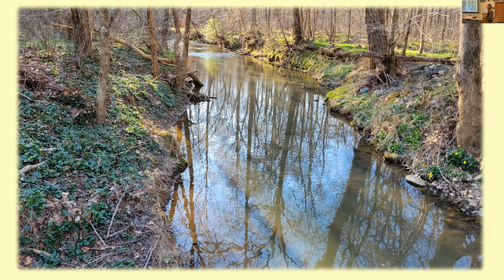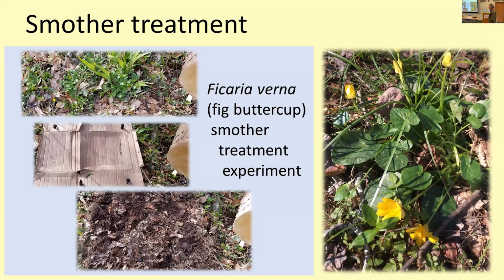And this is what it looks like when you get into natural areas. So this is New Hope Creek. This is completely shrouded with Ficaria on this side, and then there are a few clumps on this side. So it's getting out there and it needs to be looked at and taken care of. So there are different treatments you can use.